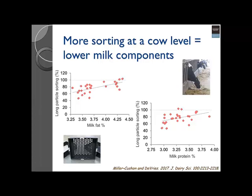So that association, not unique to this study, we've actually shown that a couple of times before, but it does show the negative consequences at a cow level, which can happen simply by sorting. Interestingly, in this data set, we don't only see that same relationship just with milk fat, but we also see the same with milk protein.